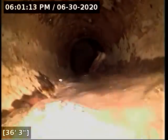All right, so this spot here, I had to clean the camera lens up. We'll let the line drain out here for a moment. But there, again, does appear to be a root here at the transition joint.